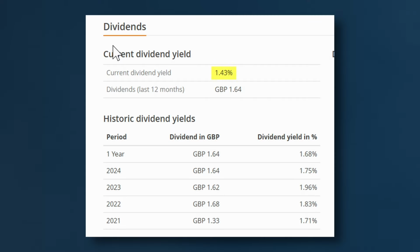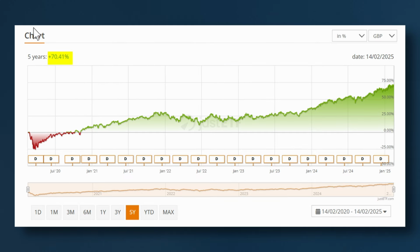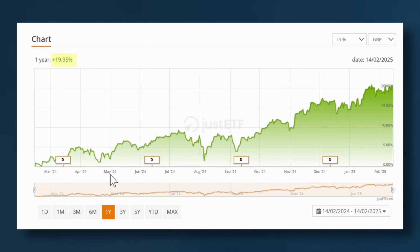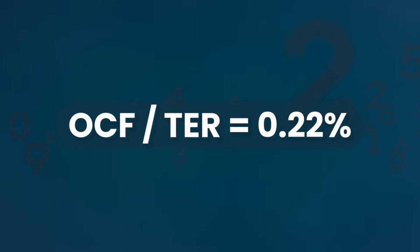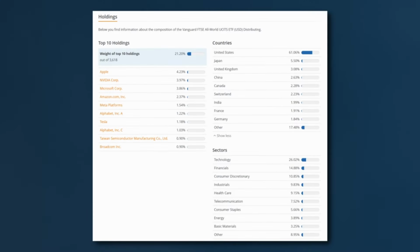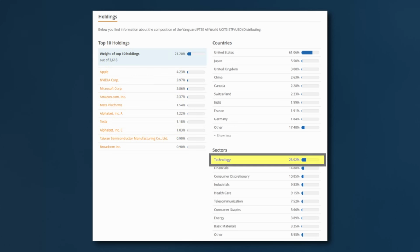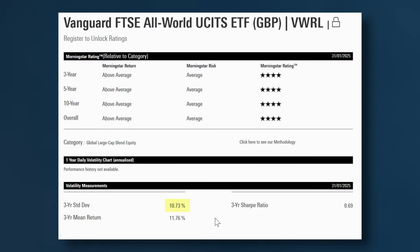Its current dividend yield is smaller at 1.43%, but it has better total returns overall, providing 70.41% over 5 years and a 1-year return of 19.95%. This ETF is also cheaper, with the OCF being 0.22%, and is in line with global market cap, with the USA taking the 61% proportion of the funds. 9 of the top 10 companies are from the USA, and the tech sector, being the largest, provides a fighting chance of good continued growth if past performance is to be repeated. But this one has a reasonable standard deviation of 10.73%, with that global diversity managing volatility and risk.